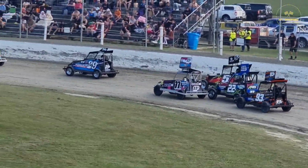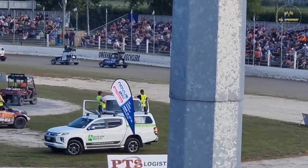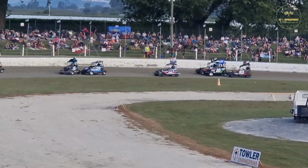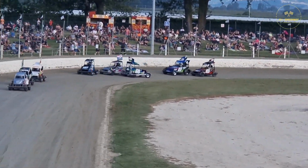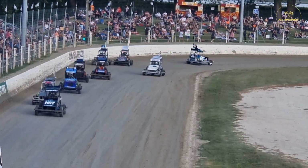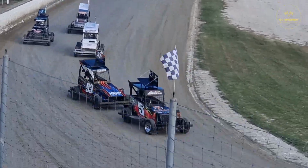Then it's the 29 of Jacob Martin. Here comes the 11 of Tom Blair. The 22 car of Lachlan Timmins fires it up the inside in front of the 93 of Jalen Dudding. Car around, Lecomte in the 68 car. Fires it up, hooks it into gear. We stay green.